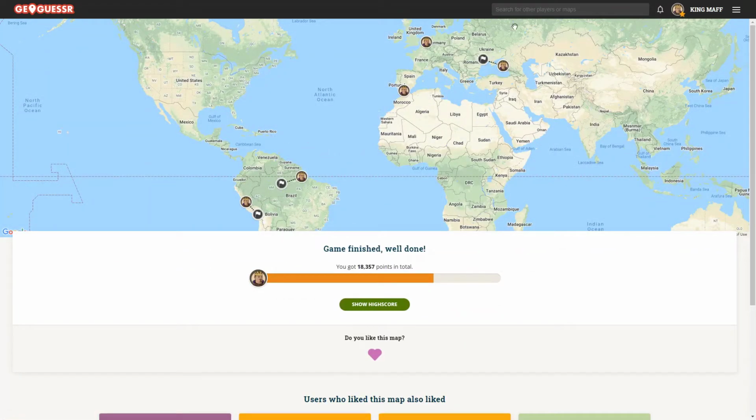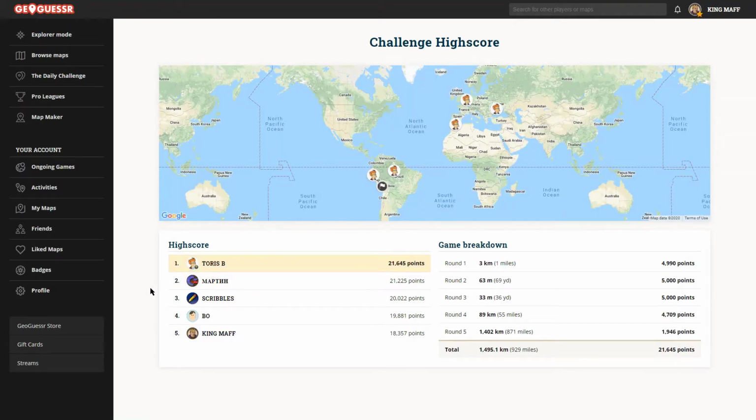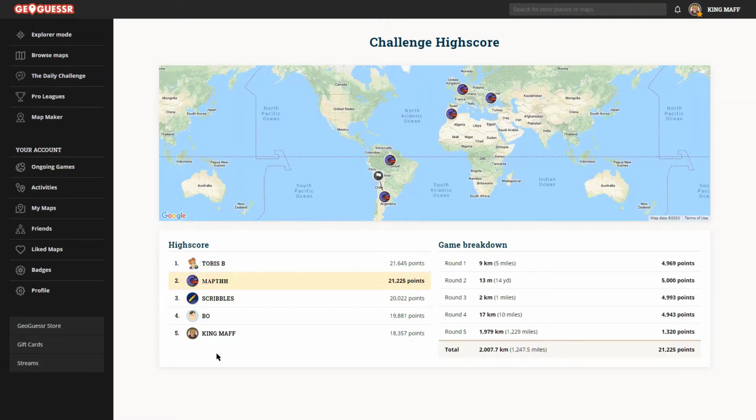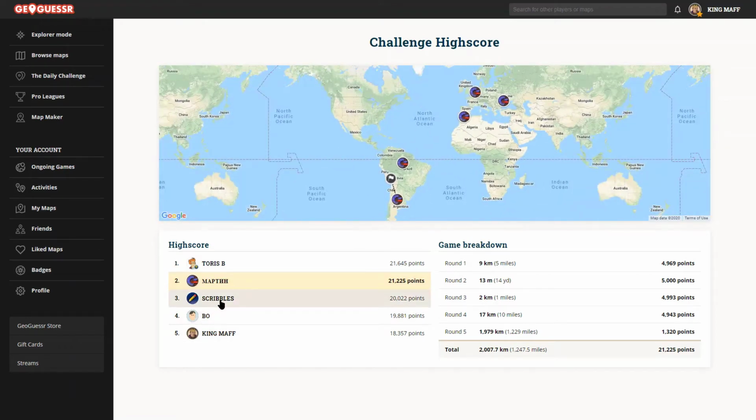I think our worst was the Russia to Ukraine, but Brazil's a pretty close second. And Peru, obviously, not that bad either. And we are in last place, amazingly. So Taurus is in first place at 21,645. Looks like your worst was Peru. Definitely the worst was Peru. Martin in second, not too far behind, going with Argentina instead of Peru, but still getting a very good score.